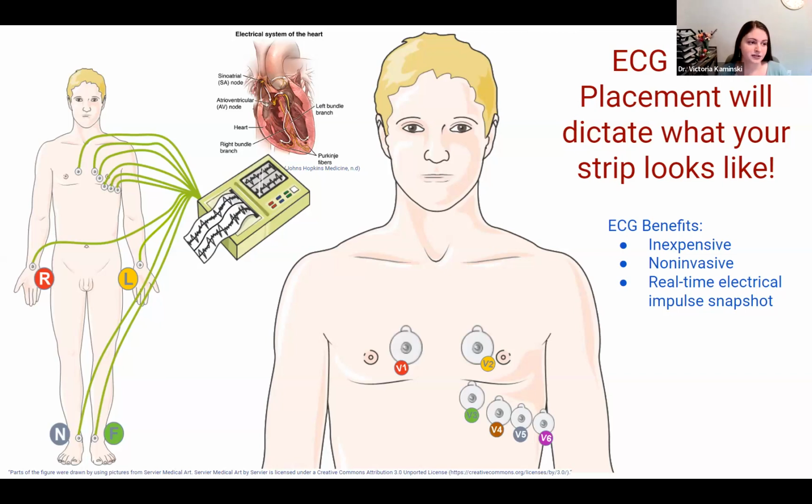And then the electrical system of the heart, which stems from the sinoatrial node down to the AV node, and then the Purkinje fibers and the left and right bundle branches of the heart.